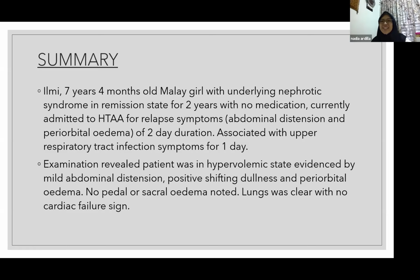The negative part, in the physical examination. Because maybe Nadia did not think of other differential diagnoses such as chronic liver disease, HSP and so on, about the skin manifestation and also chronic liver disease stigmata. I think that's all. Okay, all right. Let us go back to the presenter. Nadia, what is your provisional diagnosis and what are your differentials? Let us see.